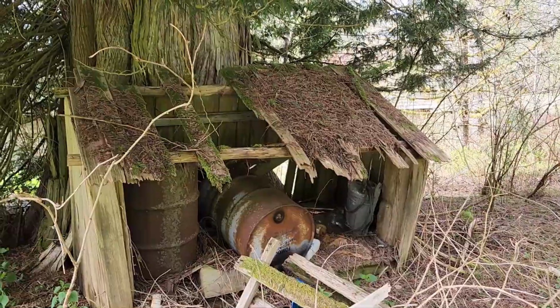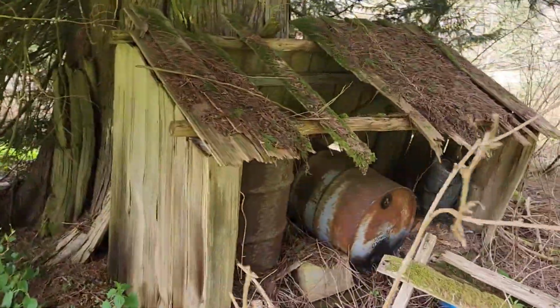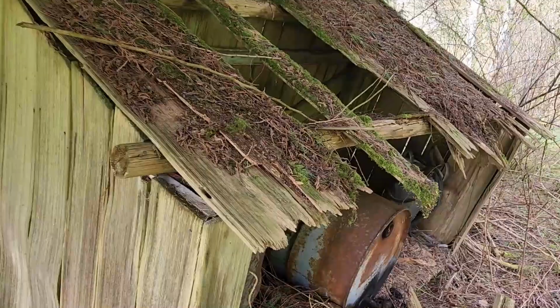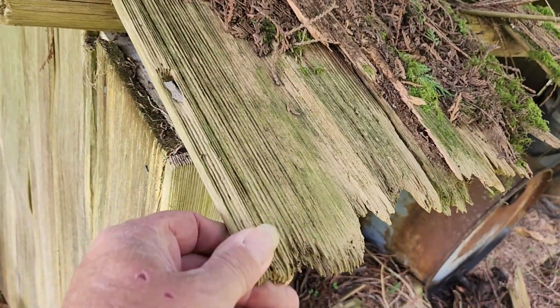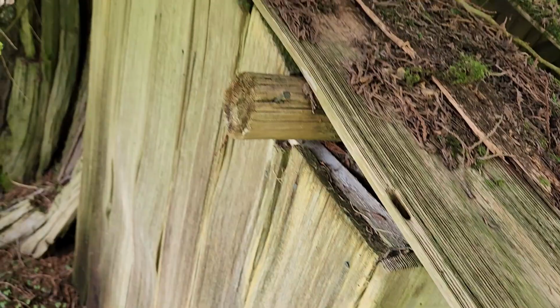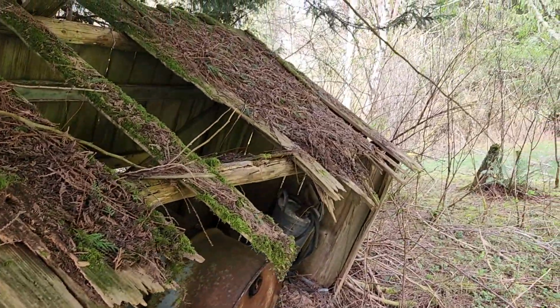And this old shed is all built out of cedar rails. That's all cedar. Somebody had to sit and split each and every one of them to make a board out of it.